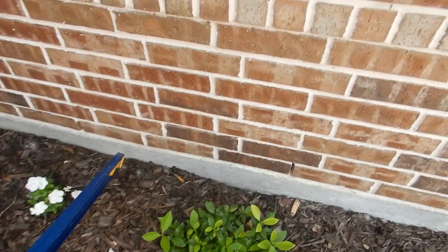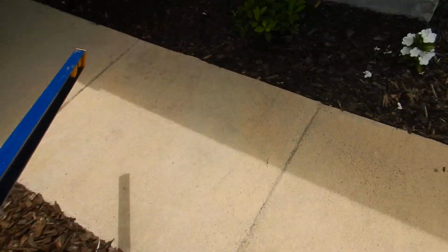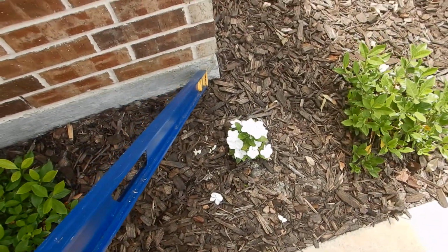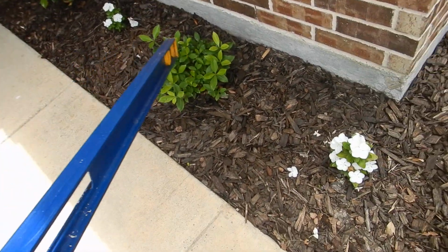Now the thing with the parge coat is that I'm going to have to call that conducive to wood destroying insects. Okay, because I'm doing a wood destroying insect report on this house. So the thing with the parge coat is that it's like a cake frosting. And just because the parge coat is cracked doesn't mean your foundation is cracked.